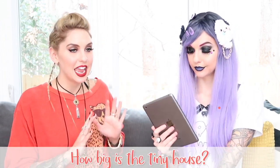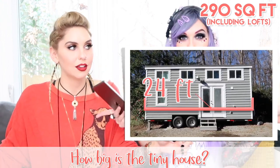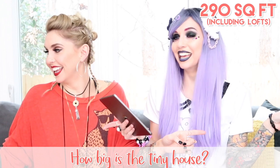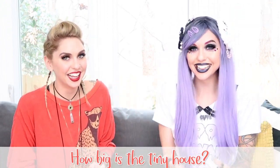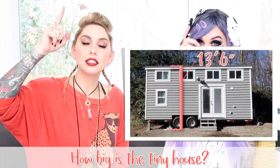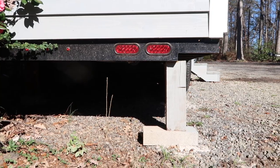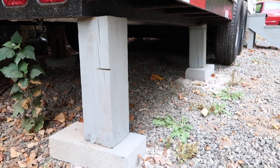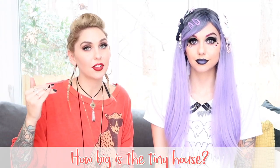How big is the tiny house and what is the square footage? Okay, my tiny house is 8 feet wide from side to side, 24 feet long, and 13 feet 6 inches from the ceiling to the ground. You have to include the wheels and the trailer when you're planning your house, because I originally thought 13.6 inside is street legal for bridges and stuff like that.